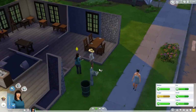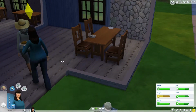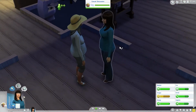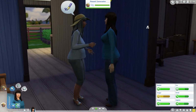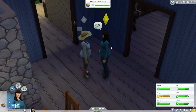There we go. Invite her in. And let's become best friends with her. We really need to get to know someone. Okay. So they're best friends forever now. That's exciting. Let's show off our muscles to her. And we kind of have like the same body type.